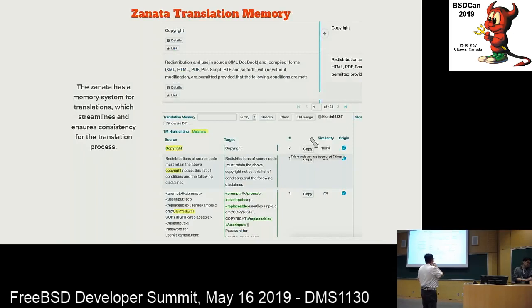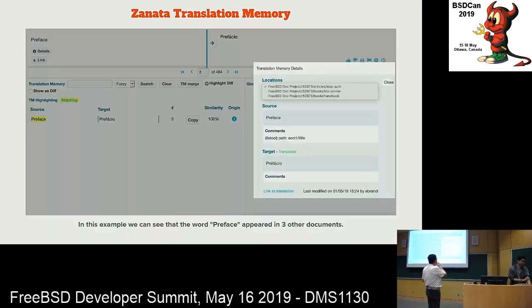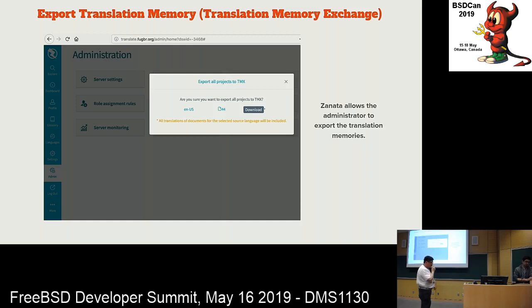Okay. You also have the translation memory that helps to see if a term, a word, is being used multiple times and if there is consistency between the translations. And here, you can also see where the word appears and if it's consistent or not with the previous translations. You can export this memory for many reasons. You can do that to use in another project or just for backup purposes.